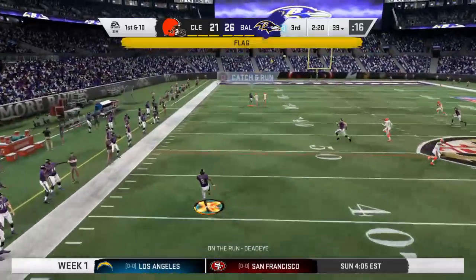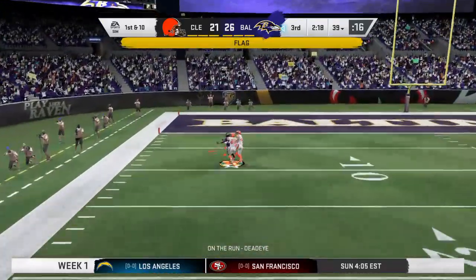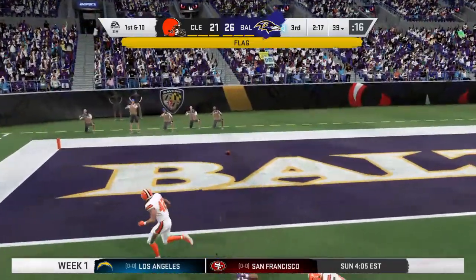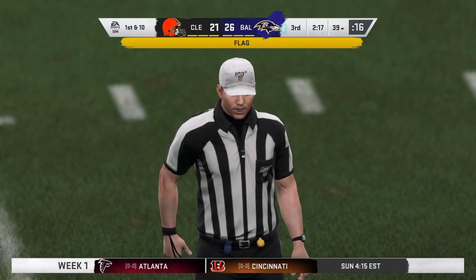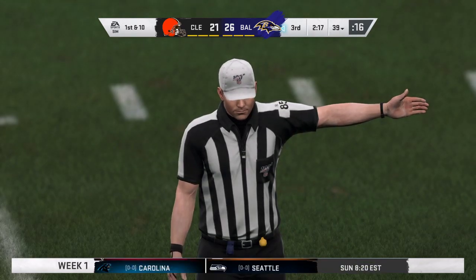Jackson forced out to his left. He's going deep for Brown. And that's going to wind up incomplete. However, we do have a flag down. Let's check in with our referee.